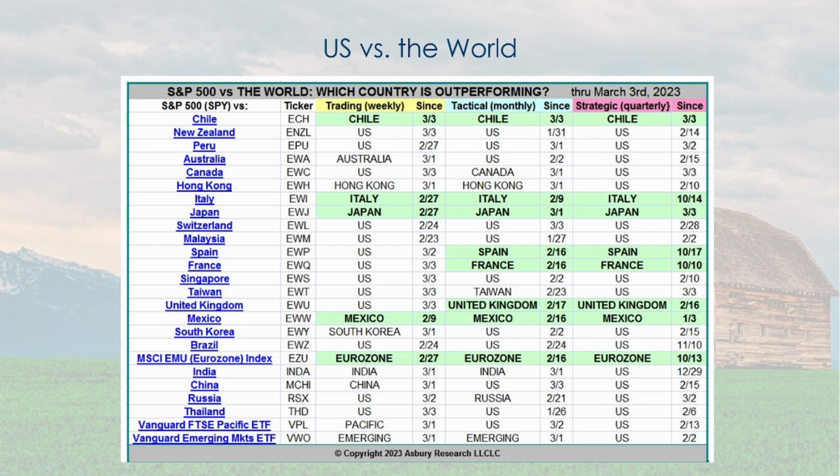Again, I'm going to focus on the green boxes. So this is from Asbury Research still. You can see that the U.S. is indicated in a number of places, but there is no definite trend that is favoring one direction or the other. So it's not strong enough to get a green box. This has been going on for months and months, where the U.S. is not stronger than these various developing markets and developed markets. The ones that are strongest in all three categories are Chile, Italy, Japan, Mexico, and the Eurozone. That's it. They're all stronger than the U.S.